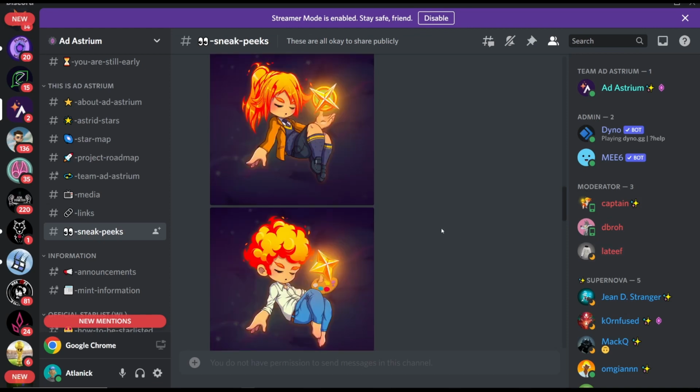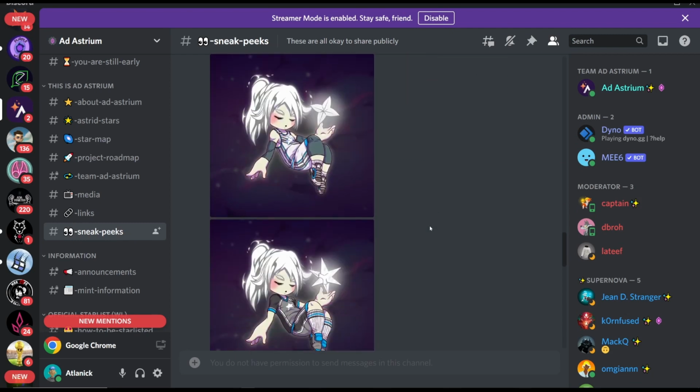Also, the mint may be a little less than 5k or a little more than 5k, it just depends on how many people join before their mint, which is going to take place in roughly another month or two.